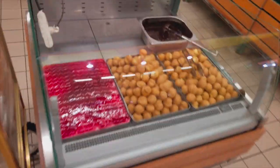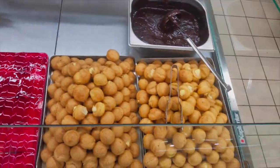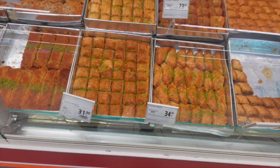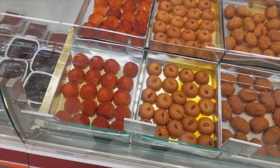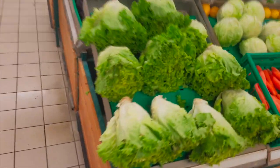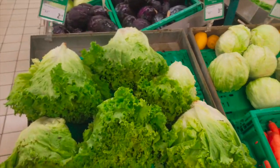crazy. There are some Turkish desserts, like look at that, it's a chocolate cake or something like that. There are some baklavas in the supermarket. It's about $5 US, and about $2 US per kilogram. Okay, let's talk about veggies. There is some type of green stuff.